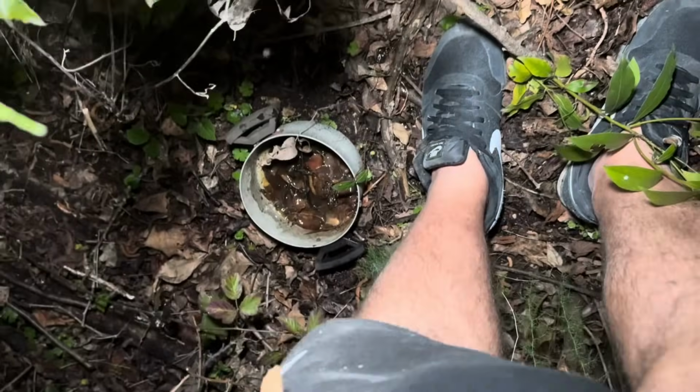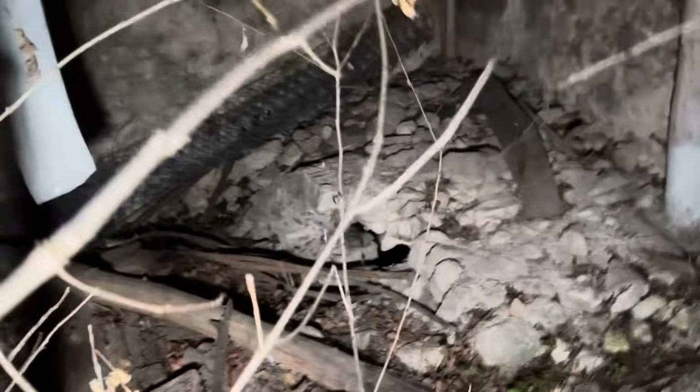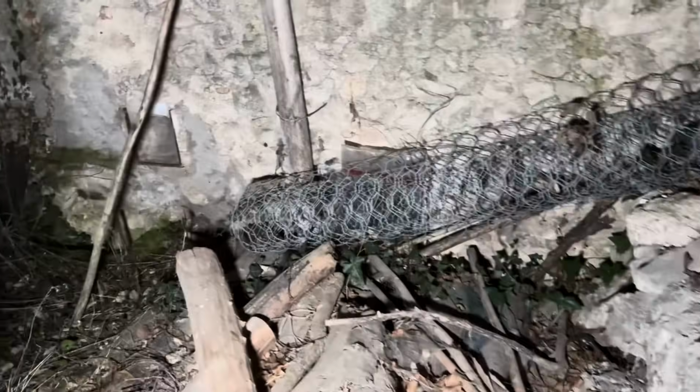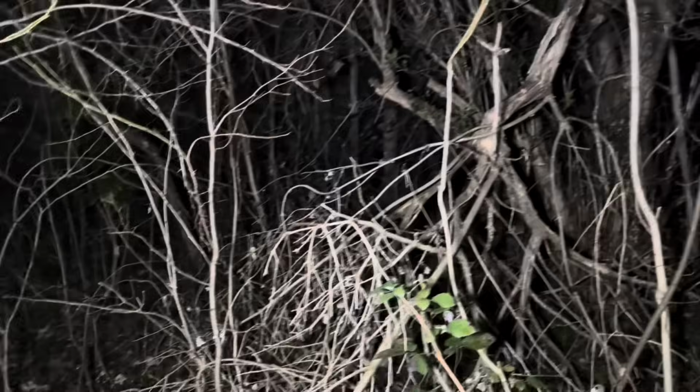Oh, this is horrible. Oh, I've just stuck in a bloody pan, and it's wet me through. At least we didn't get the thunderstorm I thought we were going to get tonight, which is good. Right, back to the jeans, and then we've got to continue through this lot. It's just brilliant.